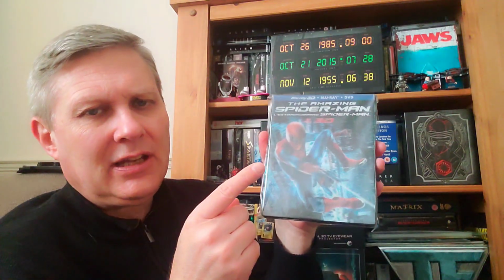And the same for the Amazing Spider-Man, the first one. I've got a lenticular magnet there for the 3D version. And that was the magnet that was on the version for the Amazing Spider-Man. And in there is the 3D and possibly the 4K as well. So yeah, I've got a combo there.